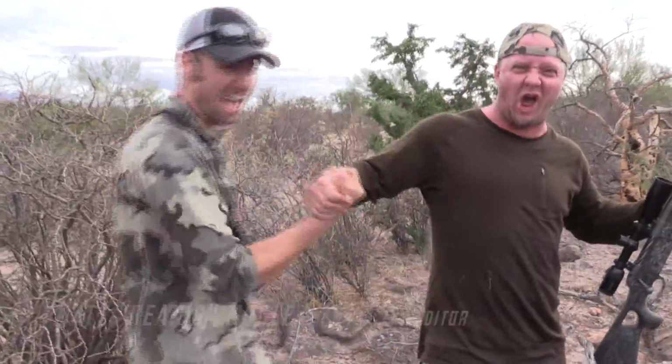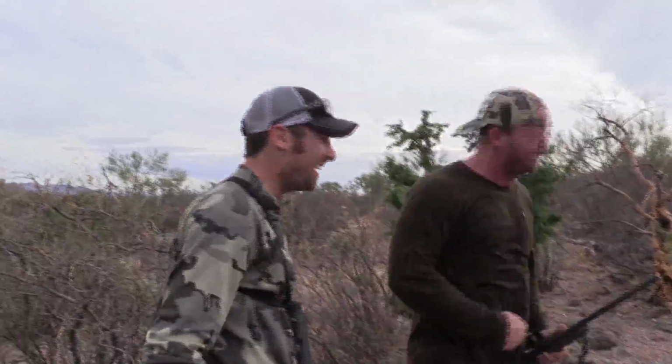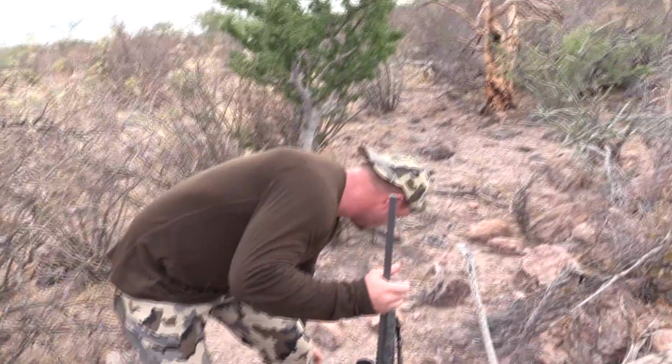Yeah! What just happened? Oh my God! Freaking awesome! Right on, buddy. Dude, that deer's got points going everywhere. I don't even know what he is. I saw him go by and he had a wall of tines on the one side. I hope he's not a spike on the other side, but the one side is real good.